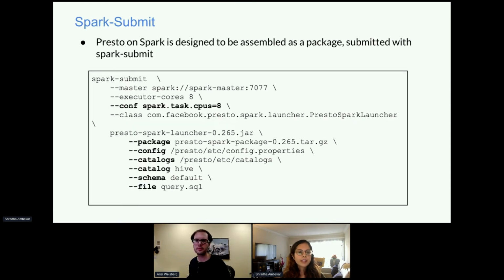So let's look at a sample Spark submit command. Presto on Spark produces two artifacts. One is the launcher jar that you can see, and the other is the Presto Spark package, which consists of the Presto Spark code and all its dependencies. You can specify the tuning parameters in the config file. You can specify the connector details in the catalogs file, and then you pass a simple query.